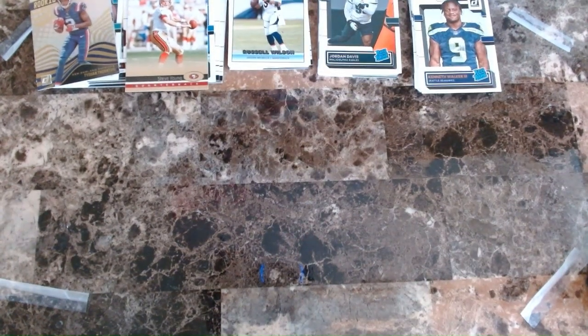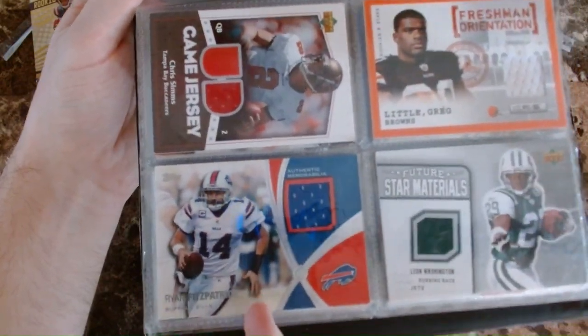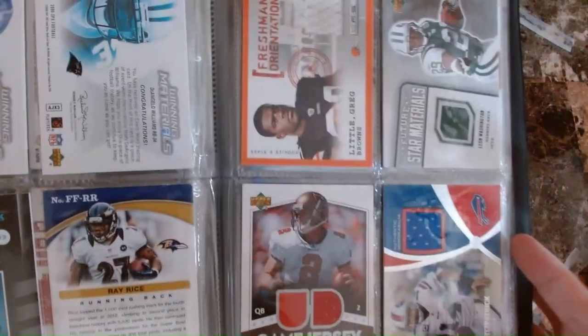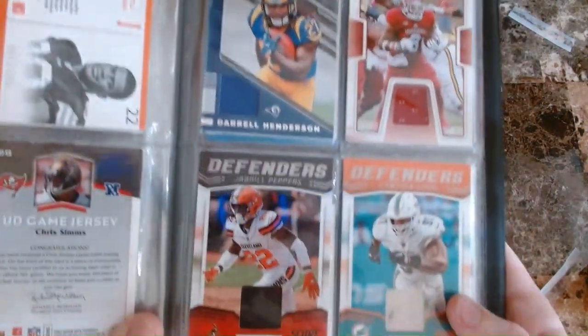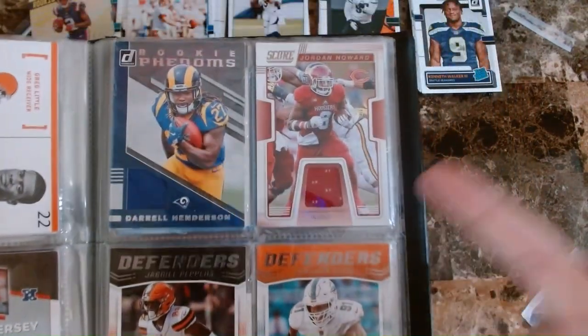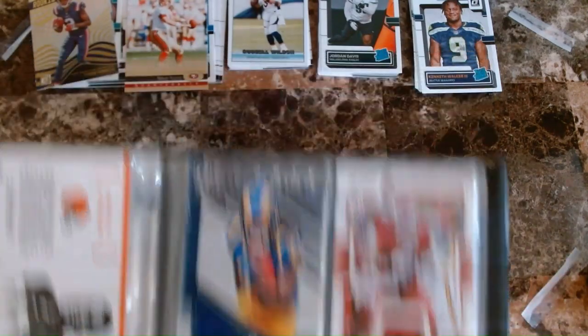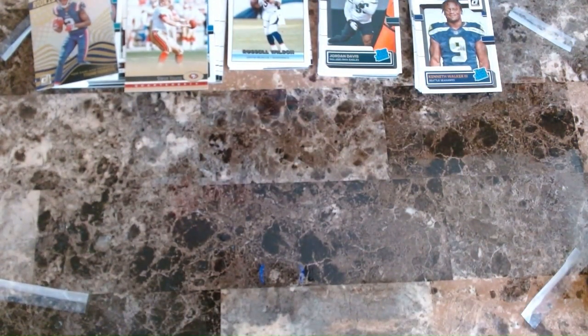And moving on, we go right here. I'm not going to take these ones out, but I had a Ryan Fitzmagic Buffalo Bills jersey card, which I thought was cool. And got a Chris Ivory here, which not as cool in my opinion, but hey, we still had it. If you go to the very next page, we got Jabrill Peppers when he played for the Browns, Cameron Wake with the Dolphins, Jordan Howard, the running back, but when he was with Oklahoma, which I always thought was cool, and a Darryl Henderson one. And those are just some of my interesting football jersey cards I've gotten over the years.